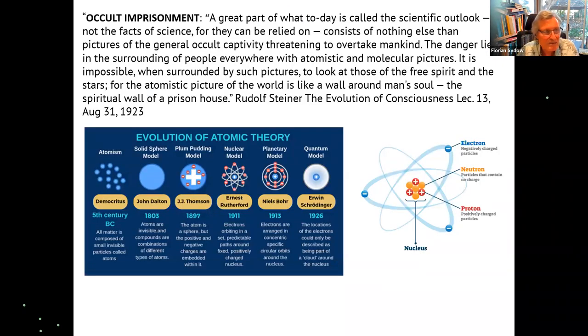Rudolf Steiner has said of atomic theory, a great part of what today is called the scientific outlook, not the facts of science, for they can be relied on, consists of nothing else than pictures of the general occult captivity threatening to overtake mankind. The danger lies in the surrounding of people everywhere with atomistic and molecular pictures. It is impossible, when surrounded by such pictures, to look at those of the free spirit and the stars, for the atomistic picture of the world is like a wall around man's soul, the spiritual wall of a prison house.